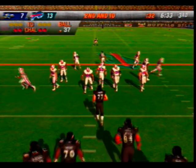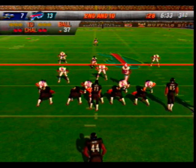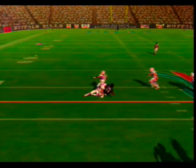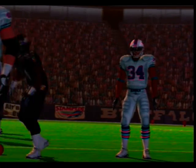Second and 10. Ball on the 37-yard line. Hey, watch the screen. Only one man in the backfield. Watch out. Play hard and fast, baby. It's a blitz, and it's caught. Number 34 is there on the stop at the 48-yard line.